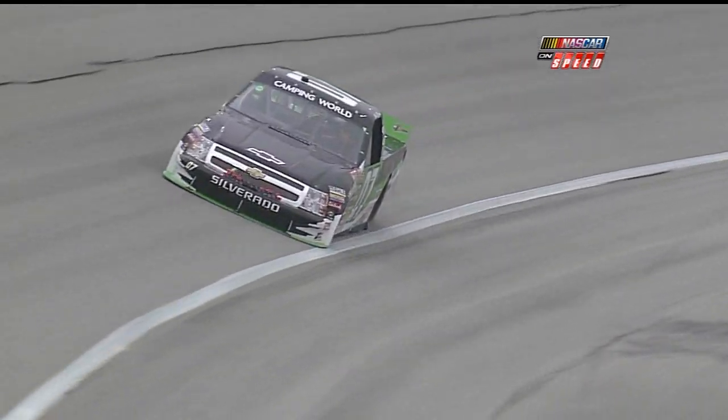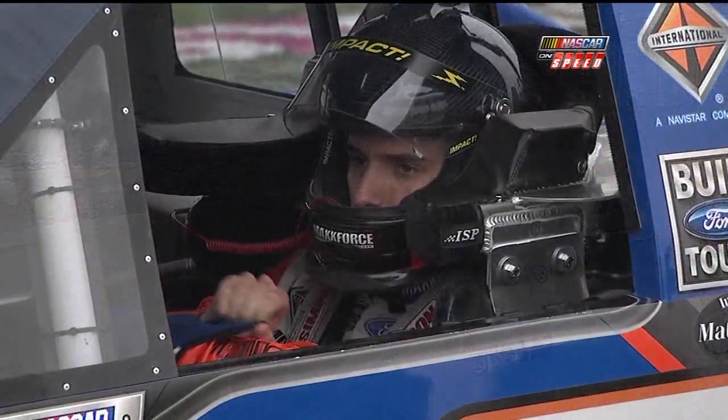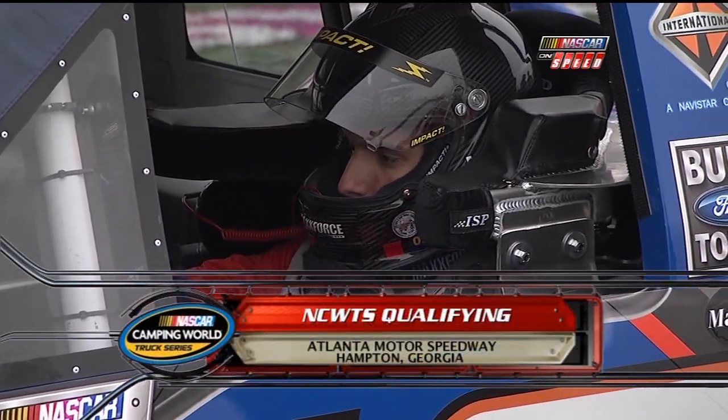31.719 for Chad McCumbee. He has set the mark now. Stacy Compton, Taylor Malsom, and Kyle Busch are the next 3 to take on Atlanta Motor Speedway.